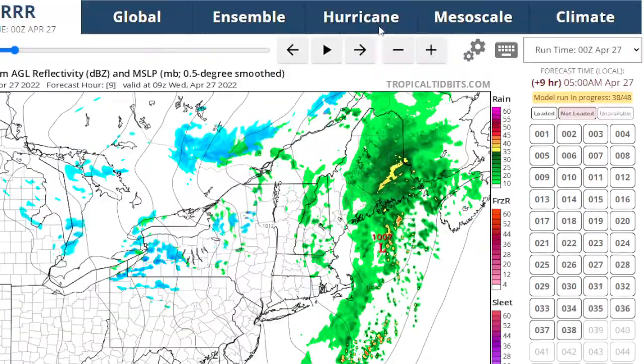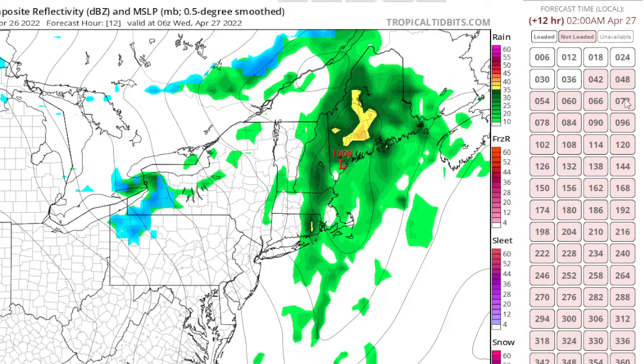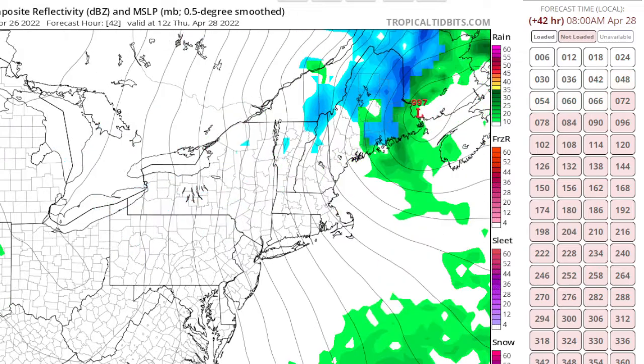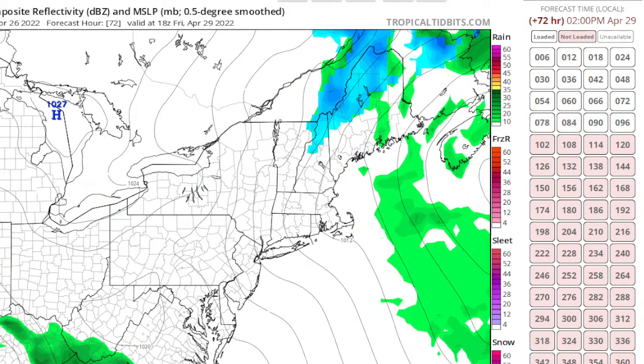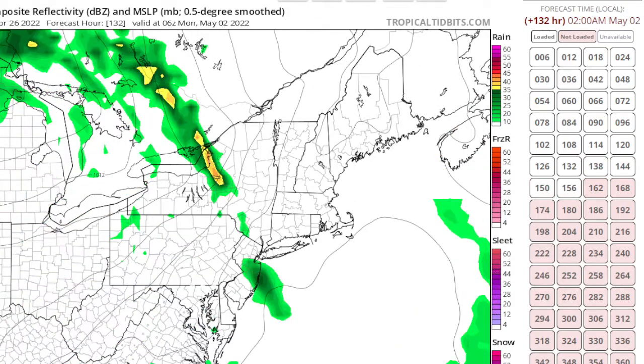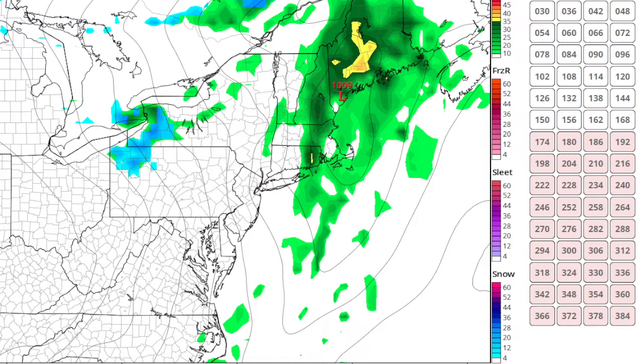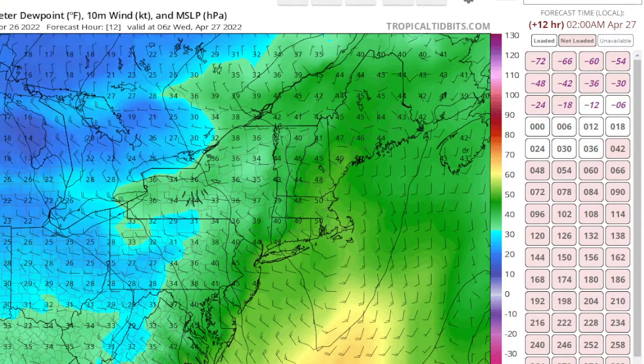So I'm going to want to use the GFS, I think, for this. Again, you can see those tight isobars, and they're going to be with us for a while. That keeps us in the northwest flow for a while until we get toward maybe Monday. So let's go look at our dew point and wind flow here.